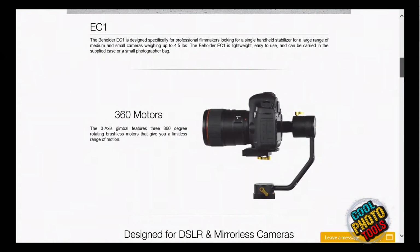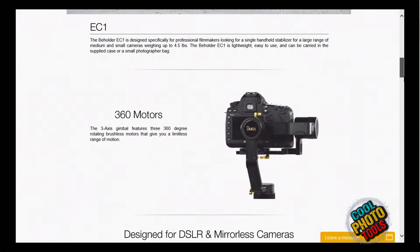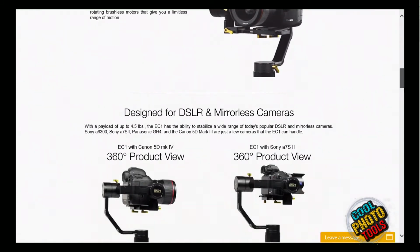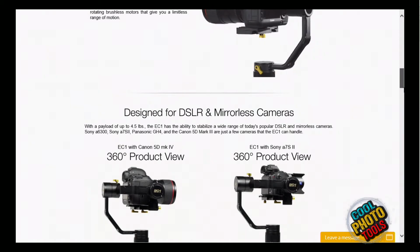But I don't know. Couldn't they move that somewhere else? It doesn't have to be right in front of the view screen. You would think, especially when you're doing video, that's where you're actually looking.